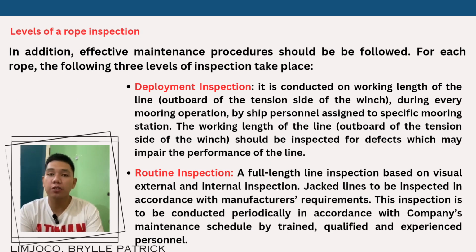Levels of rope inspection. In addition, effective maintenance procedures should be followed. For each rope, the following three levels of inspection take place. First is deployment inspection. It is conducted on the working length of the line, outboard of the tension side of the winch, during every mooring operation by ship personnel assigned to a specific mooring station. The working length of the line, or outboard of the tension side of the winch, should be inspected for defects which may impair the performance of the line. Second is routine inspection. A full-length line inspection based on visual external and internal inspection. Jacketed lines are to be inspected in accordance with manufacturer's requirements. This inspection is to be conducted periodically in accordance with the company's maintenance schedule by trained, qualified, and experienced personnel. That's all.